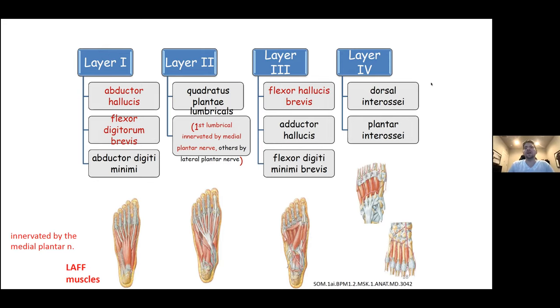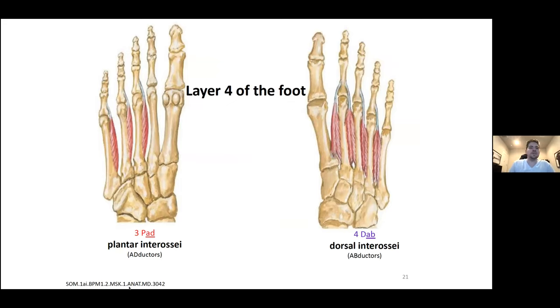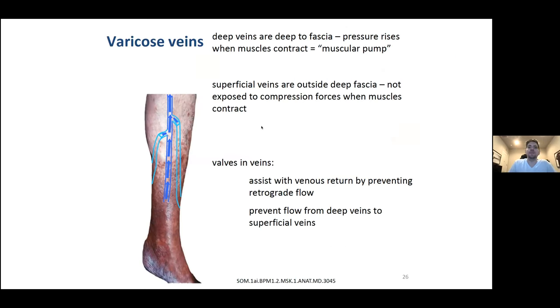And then a lot of the other ones are innervated by the lateral plantar nerve. So same thing you can use here, PAD and DAB, to remember it, adductors versus abductors. And these are all going to be innervated as the ulnar nerve innervates the ones of the hand. The lateral plantar nerve is going to innervate these interossei muscles of the foot, right? Perfect. All right.